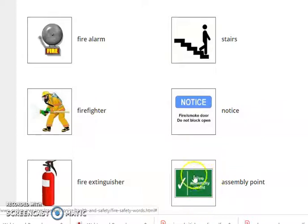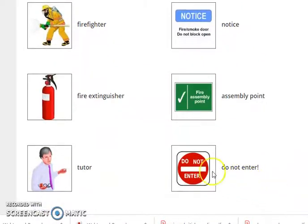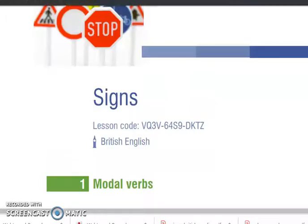And this is something we're familiar with in Mosney. Fire assembly point. Where is our fire assembly point? And this sign, do not enter. Do not enter.